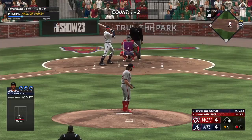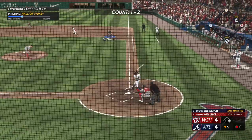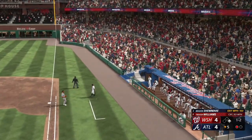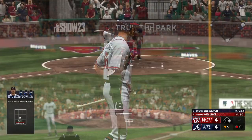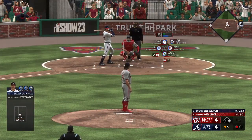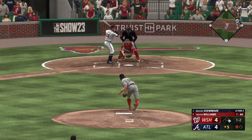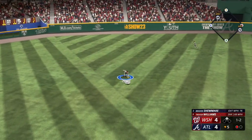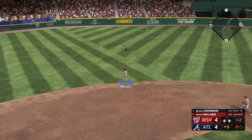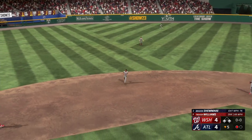Now the number 2 hitter, Braden Schumann. The kick and the pitch. Runner goes. Albies leads off first with 1 away. Here's the pitch. Runner goes again. Bounce to the left side. And that one finds its way through. Into third now. So runners at the corners and 1 out.